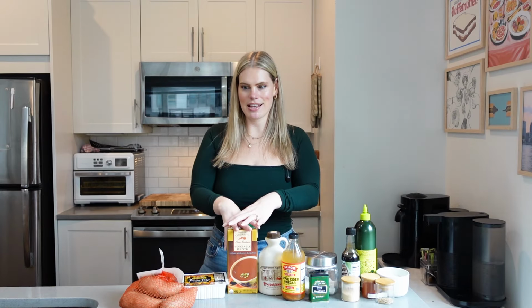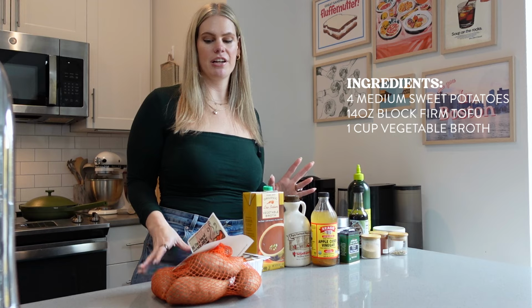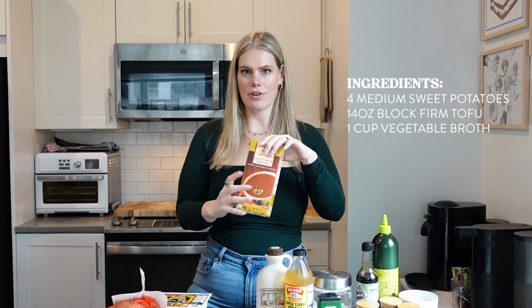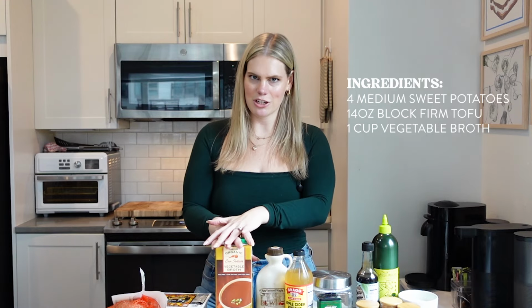There are only 3 ingredients actually from the grocery list that we're gonna need for this recipe. We really rely more than any of the other ones on our pantry staples for this one. So the 3 ingredients are sweet potatoes, our block of firm tofu, and then the rest of our veggie broth. We're using everything up throughout the week, so now we're finally gonna finish off our veggie broth.